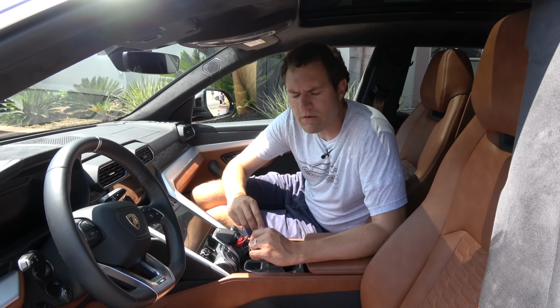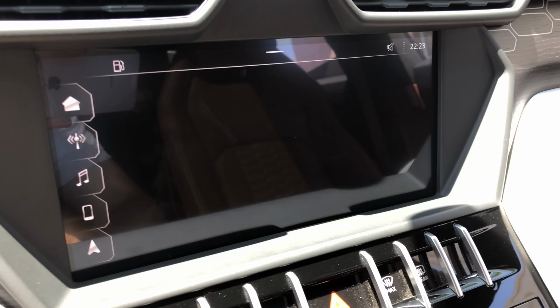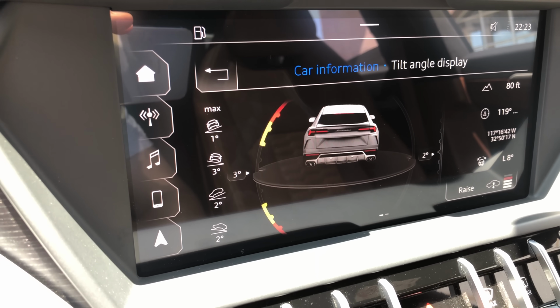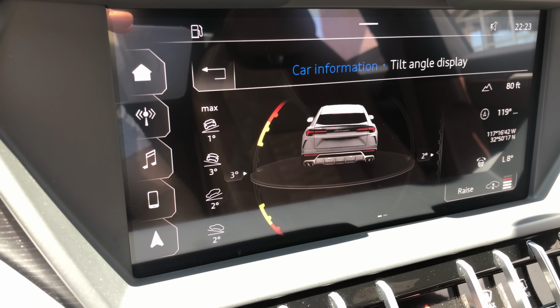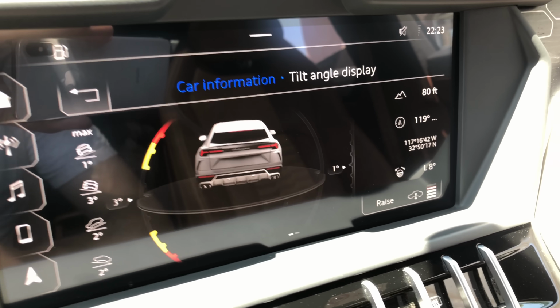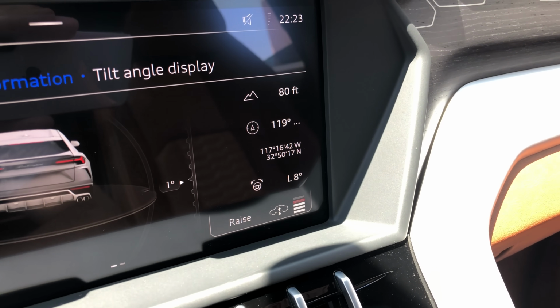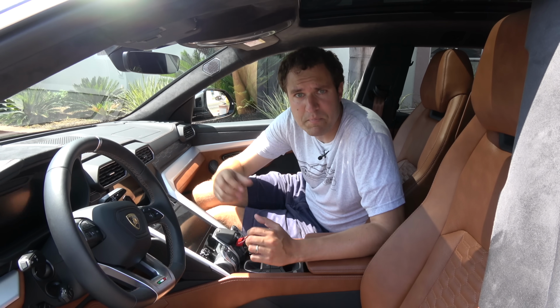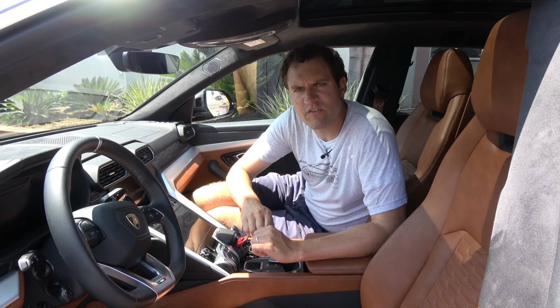Now, another interesting item, when you go into vehicle information, it shows all sorts of vehicle information that you'd expect from an off-roader SUV. You have your tilt angle from the front, from the back, from the sides. It shows the exact position of the vehicle. It shows the steering angle. It shows the coordinates that you are at this exact moment, as if you're going on some off-roading adventure with your Urus. And who knows, some people may, although I strongly suspect they won't.